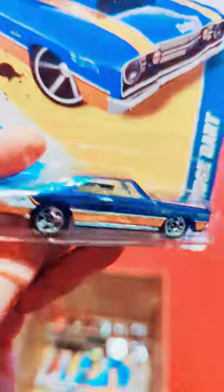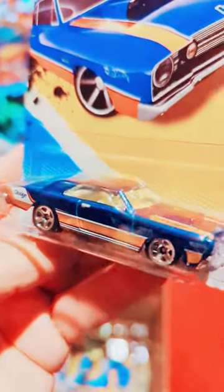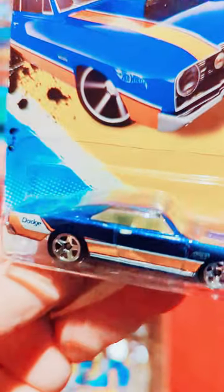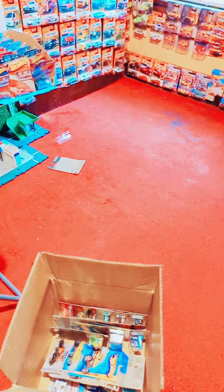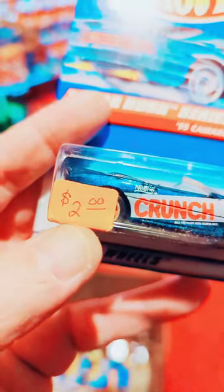All right, so the Muscle Mania Mopar 12. Dodge Dart. My aunt had one of these in real life. I hear him talk about it all the time. They had a Duster, and the Duster and the Dart used to go with each other. And the Dart beat the Duster. Can you believe that? In real life. That doesn't mean that all Darts beat all Dusters, or all Dusters beat all Darts, but no particular one. I did not pay $2 for this, believe me.